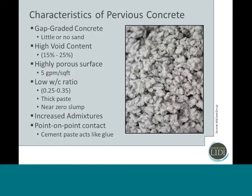Talking about some of the characteristics of pervious concrete, it's a gap-graded concrete, meaning that you don't have a continuous range of aggregate sizes in your mix. And so traditionally, a pervious concrete mix will have no sand or maybe very little sand. And this provides for your high void content. With the removal of the sand from the mix, where you see those voids in that airspace is where you would have had your sand cement paste. And what that results in is a highly porous surface, upwards of 5 gallons per minute per square foot. Now if you translate that into a rainfall intensity, that's 480 inches per hour. That's far more than we would ever expect to receive in a storm, and that's a big part of the reason why you can also drain other impervious surfaces to your pervious concrete.